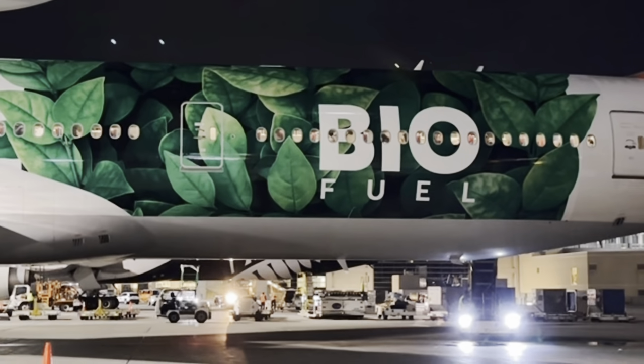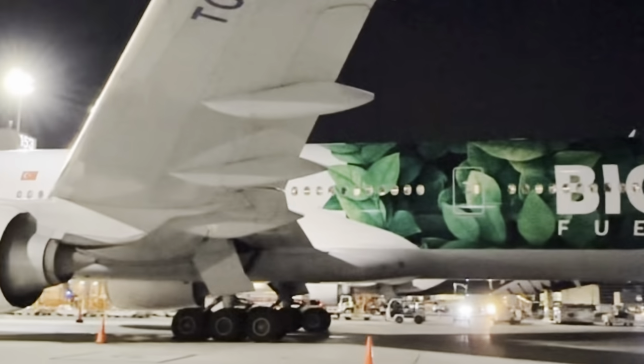Okay, next. It's actually pretty livery. Very nice. On to the next one.